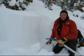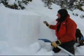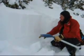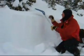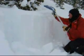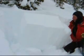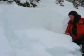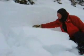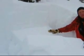In Teepee Basin, southern Madison range on Valentine's Day, 28 degree slope, surface hoar buried about 50 centimeters deep. Compression taps are 4, and it broke all the way across, and here's the layer. This formed about 2 weeks ago, and it's the primary weak layer that we're concerned about.